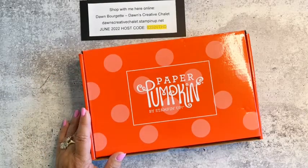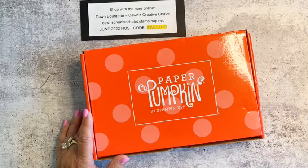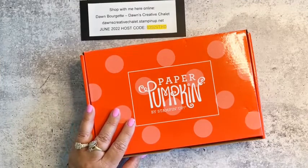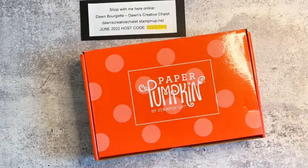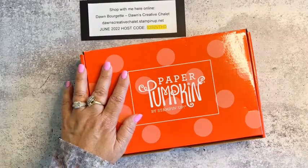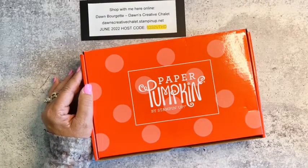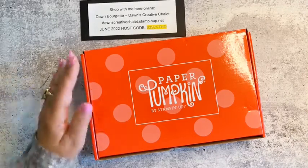Your kit connects you to a whole paper crafting community where you'll feel supported through a Facebook group, Pinterest, and a blog put on directly by Paper Pumpkin. It keeps you motivated. I know it keeps me motivated and excited from one month to the next as my box arrives. It helps hone your creative abilities, and the more you craft, the more comfortable and confident you become.